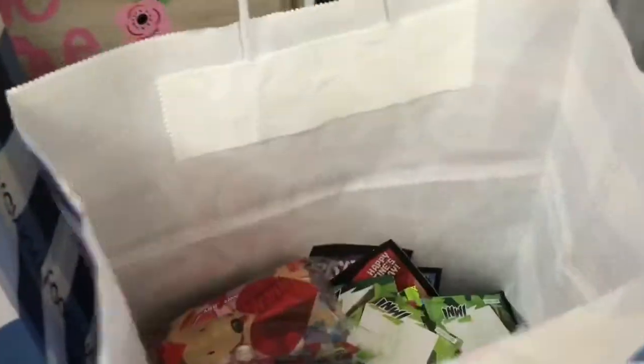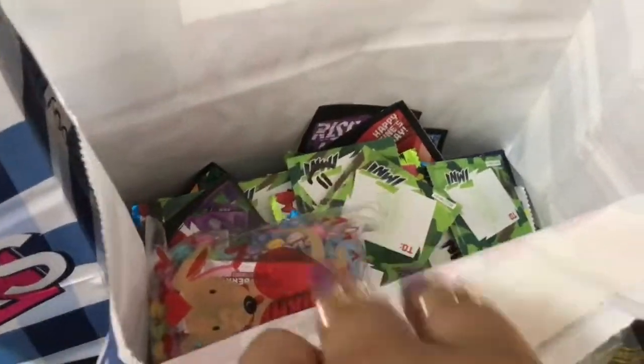So we're done, guys. So these are the bags. Aaliyah's, her friends, my son's, Arian's, and the little extra one that he wanted, and then Ethan's.